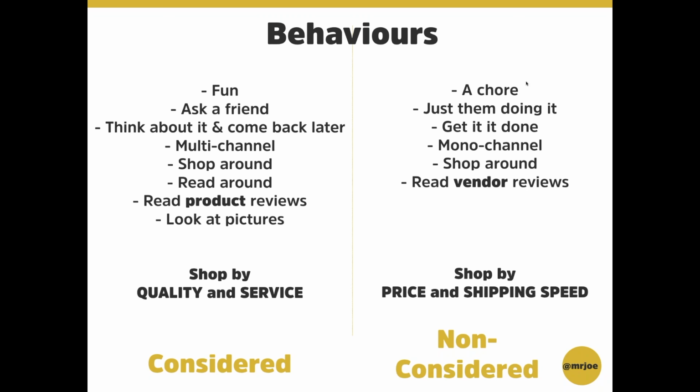They want to know that this vendor is trustworthy, that if I spend this bit of money with them, I'm going to get it quickly. If they say it's going to be next day delivery, it is next day delivery. That kind of stuff is really, really important to them. It's about the vendor, not about the product in the same way, because typically they know what product they want, and they're coming to you just to buy it.